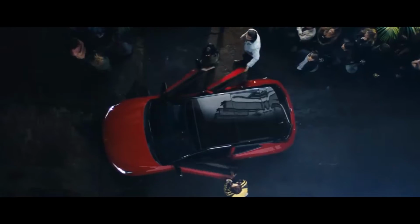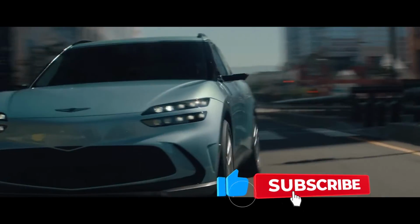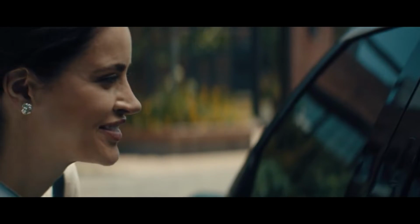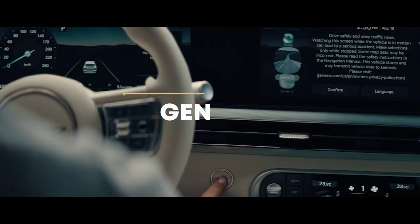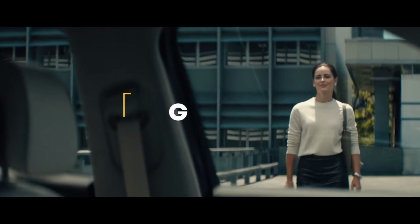Hyundai, the Korean car manufacturer, has a long history of providing reliability, safety, and affordability to their customers. More recently, Hyundai has achieved success with their luxury brand Genesis by packing them with astounding designs on the outside and a multitude of features to use on the inside. Today, we will be talking about the 2022 Genesis GV60, which is the brand's first dedicated electric car.